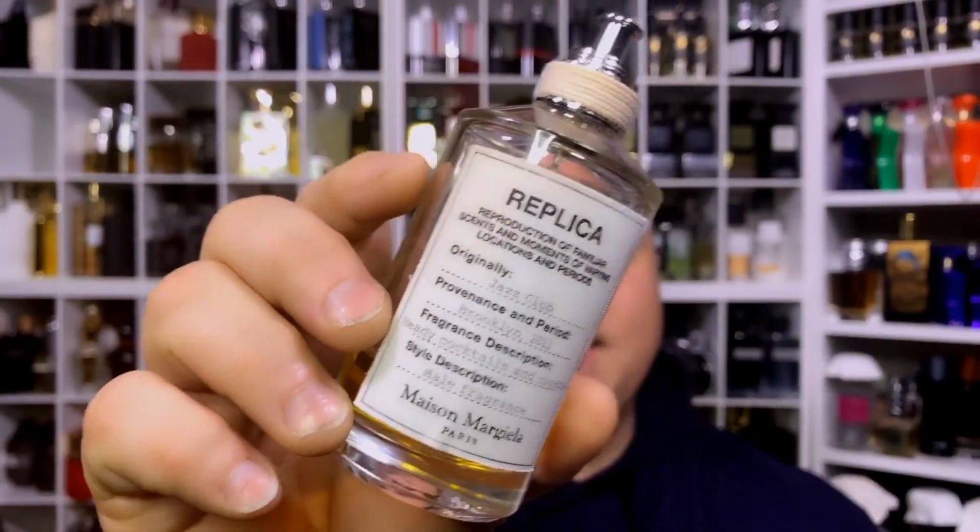This one here is none other than Jazz Club. This is a really nice boozy scent. If you haven't had a chance to get your nose on it, I definitely would. It's a really nice fall winter scent. I'm not sure I'd really wear it in summer or spring, maybe on a cooler day, but summer not so much. It's a little bit strong.